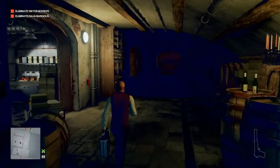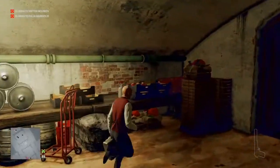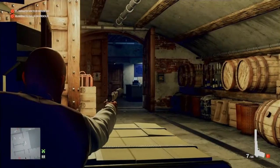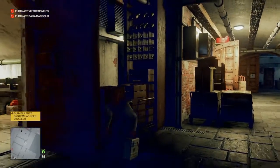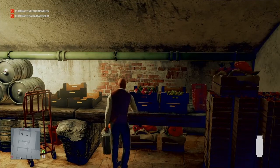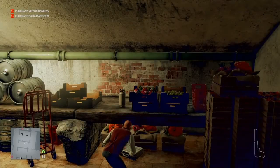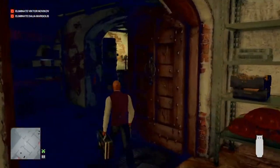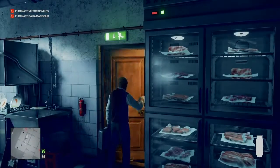We're going to make our way to the pantry area, and in here we will find two propane cylinders. But before we grab them, we are going to make our way through the pantry, take out our silenced pistol and take out the surveillance system, because we will have to pass by a number of cameras on our route. So once we have the cameras taken care of, we're going to make our way back into the pantry and collect up both of the propane cylinders, placing one in our empty briefcase. And then from there we can make our way along to the kitchens and up to the ground floor.